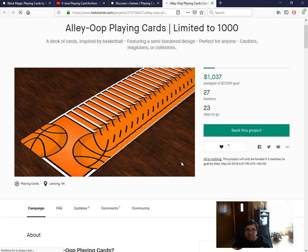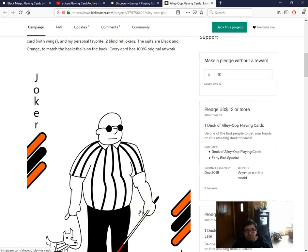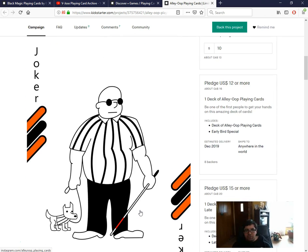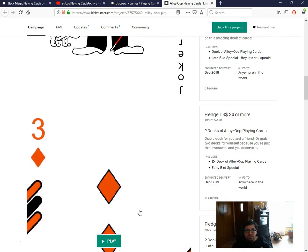However, it leaves a lot to be desired in my opinion. The back design's kind of cool. I like the color scheme, and I like the cardistry applications of it, if you will. That's the Joker. That's absolutely horrible. I could have designed a better Joker than that, I'm sure. $12 US for one deck on the early bird, apparently.